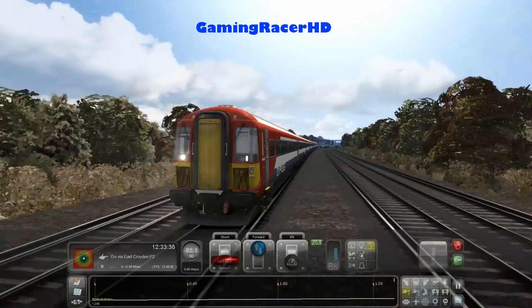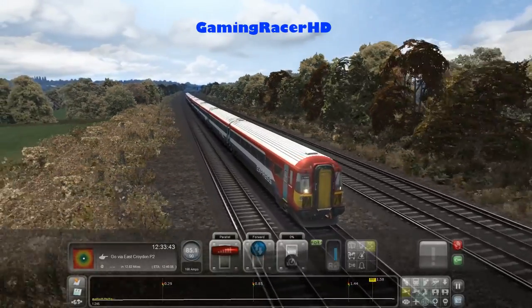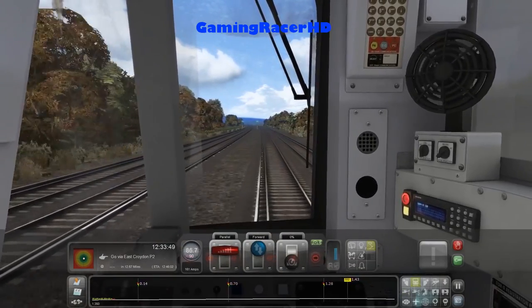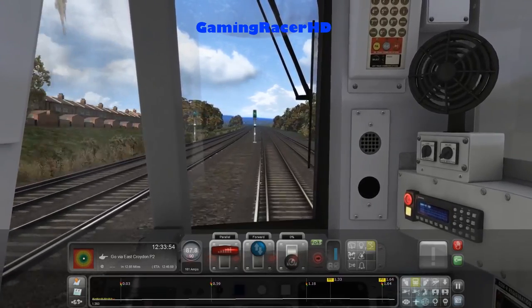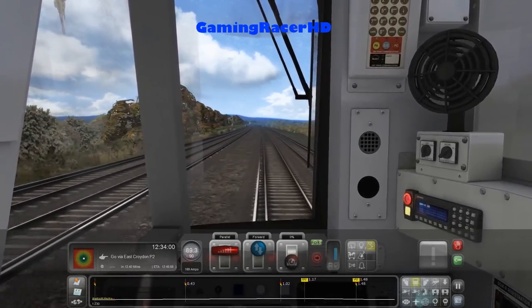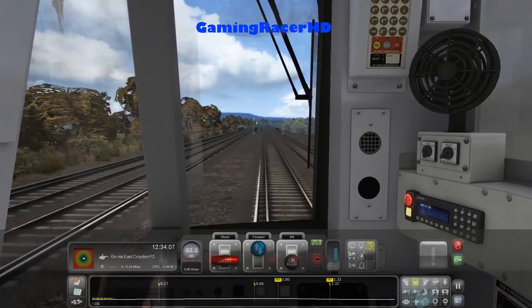Hopefully this person who made this scenario added a lot of AI, because so far we've only seen two AI at the moment, so... We should see some more AI once we get towards our East Croydon station and towards London Victoria. The AI should pick up. We got 80 miles an hour speed limit change and then back up to 90 miles an hour, that's fine. We shouldn't have any delays, so we should be good to go full power.